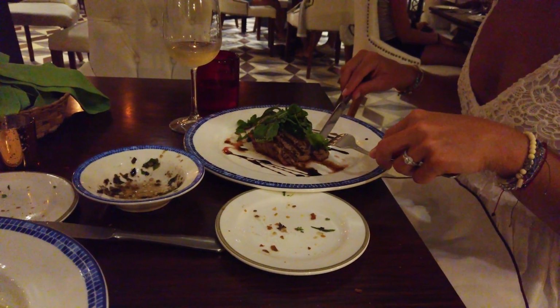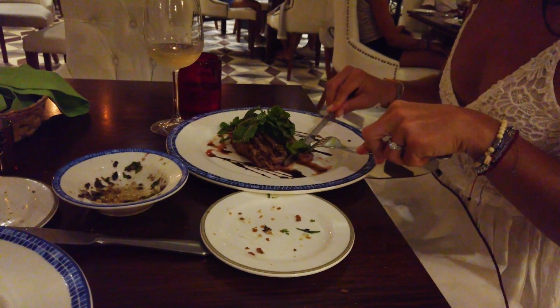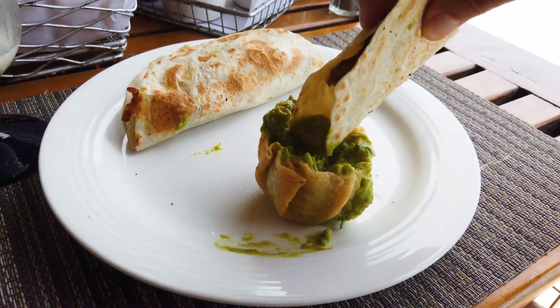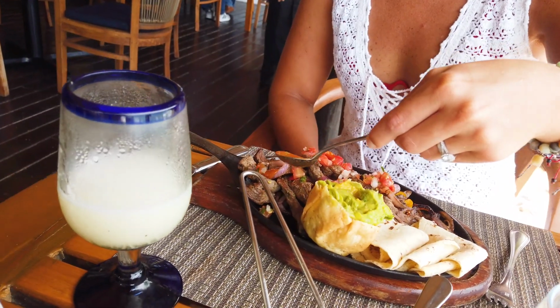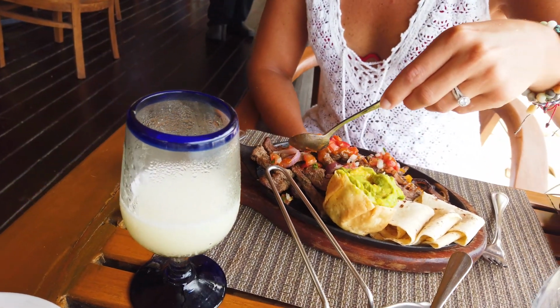I did not expect it to be that way, actually, because the Hyatt Ziva in Cabo had much better food than this Hyatt Ziva, and that property is significantly bigger. So I did expect as a smaller property that the food here would be a lot better.